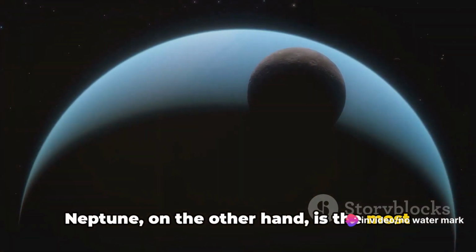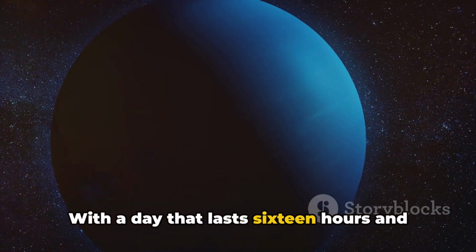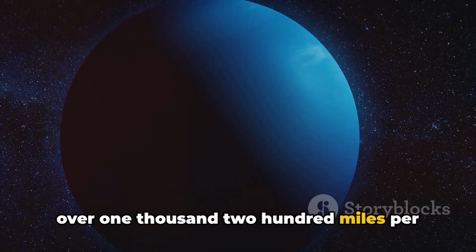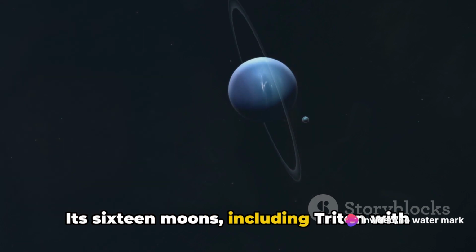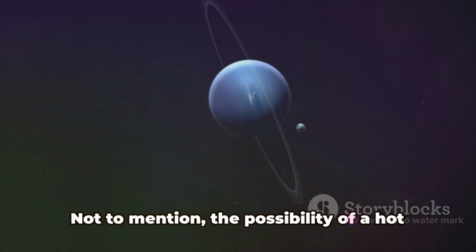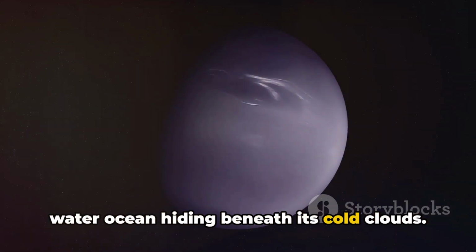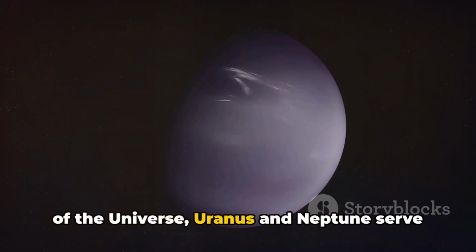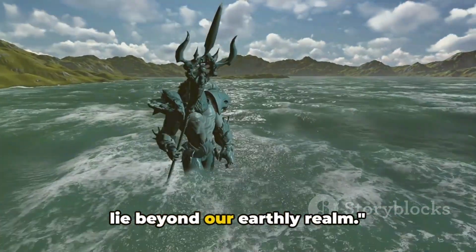Neptune, on the other hand, is the most distant planet in our solar system. With a day that lasts 16 hours and winds that can reach staggering speeds of over 1,200 miles per hour, it's a planet of extremes. Its 16 moons, including Triton, with its unique characteristics, add to Neptune's intrigue, not to mention the possibility of a hot water ocean hiding beneath its cold clouds. As we continue to explore the mysteries of the universe, Uranus and Neptune serve as reminders of the infinite wonders that lie beyond our earthly realm.